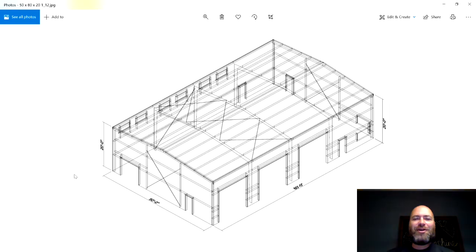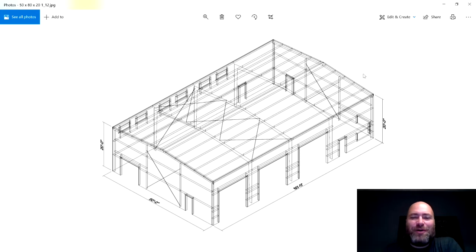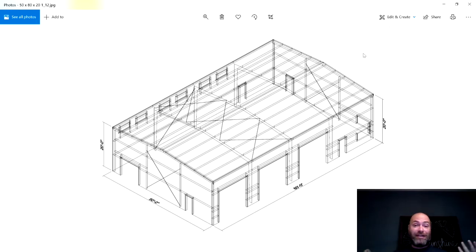All right, so here's the drawing of the shop. Here's what we're working with. As you can see here, 50 deep, 80 wide, 20 high. It's got a 1/12 pitch on the roof. And I went with that because it's low enough that you won't be able to see it from the outside, so you don't have to have it painted. So that saved me $1,500.